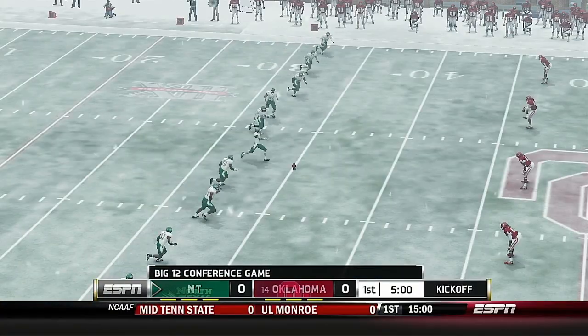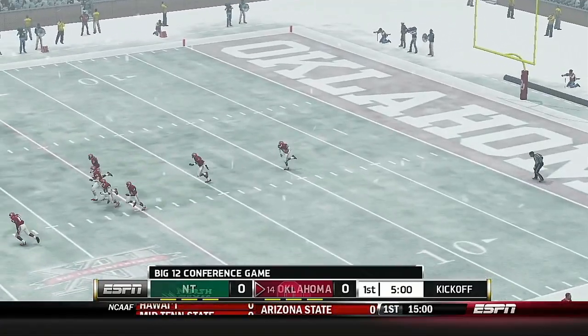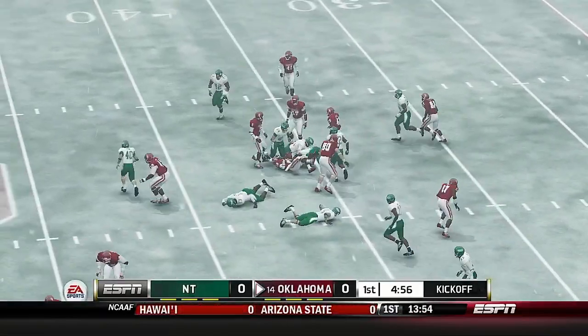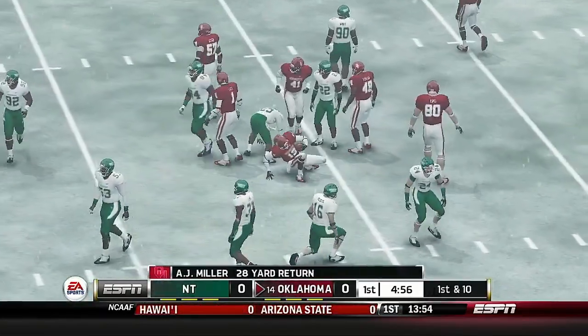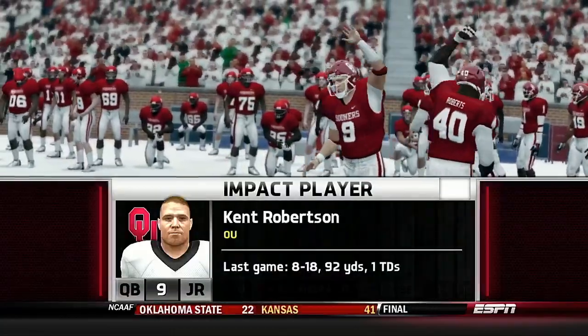Has the ball teed up, and we're just about ready to get this one started. From the 8-yard line, he's out to the 30. He's taken down at the 36-yard line. The Sooners offense basically predicated on what this kid can do.